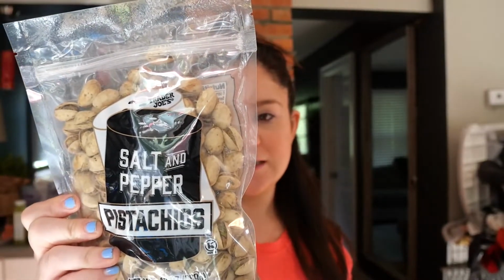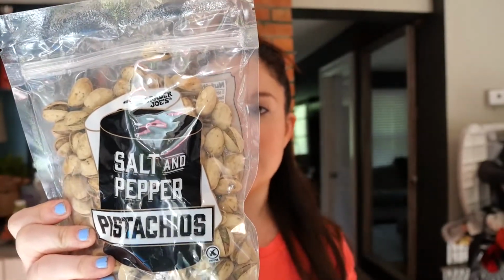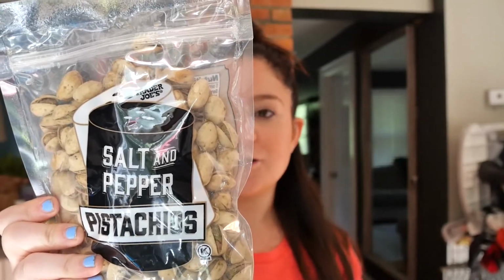On to my favorite part, which is snacks, and I didn't get a lot this time because I'm trying to be good, but I did get these salt and pepper pistachios. Macros on these are really good. It's only 6 grams of net carbs, 170 calories, 14 grams of fat, but most of those fat grams are the healthy kind, and that's per quarter cup without shells or half cup with shells.